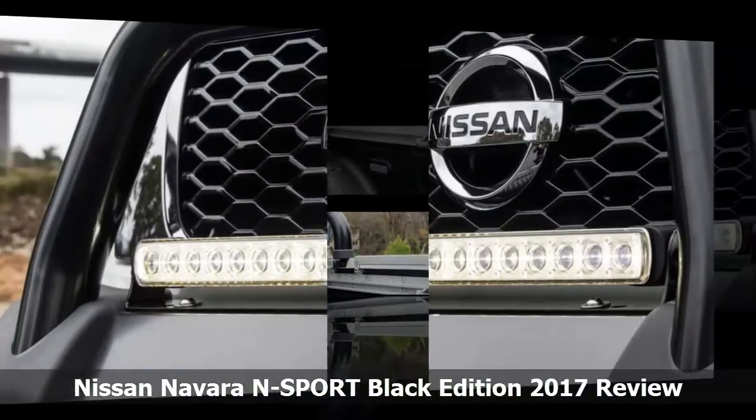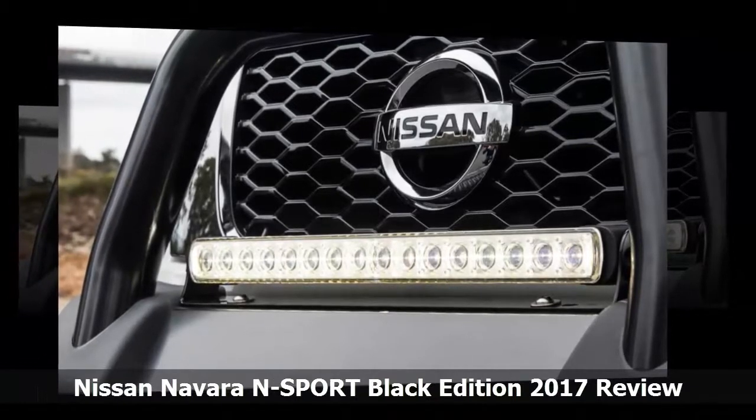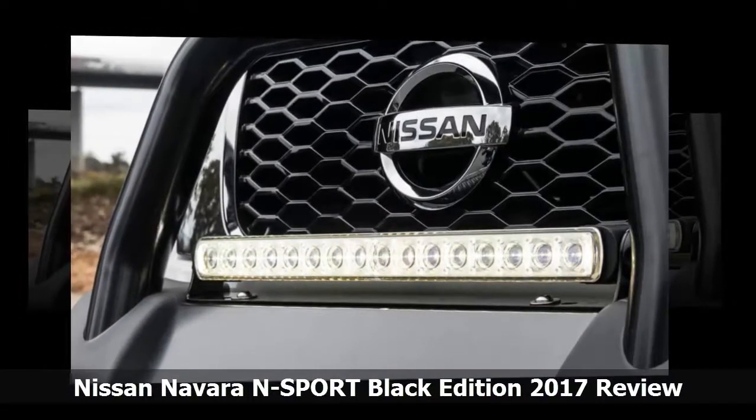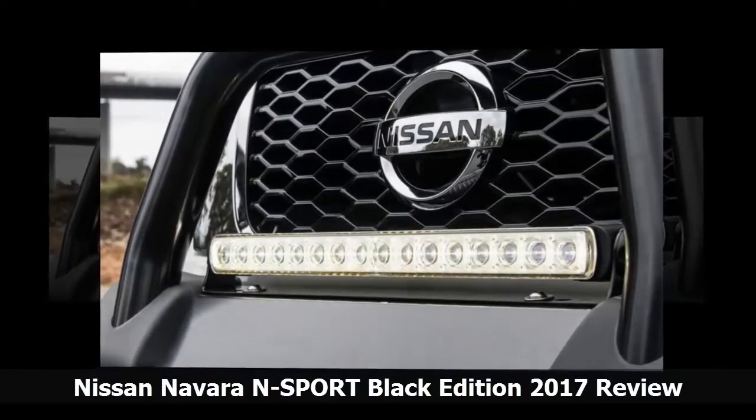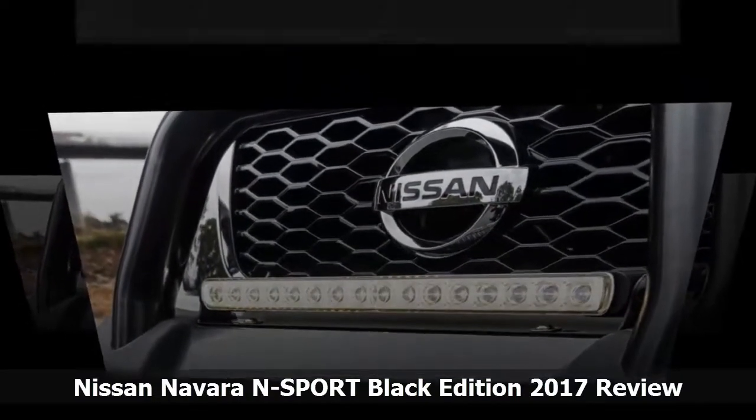Nissan quotes a combined cycle fuel consumption of 7.0 L/100 kilometers for this model. We achieved a real-world figure of 9.6 L/100 kilometers.